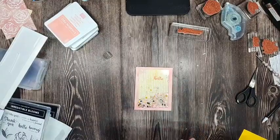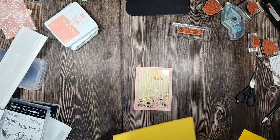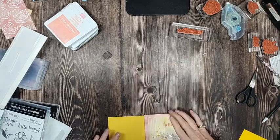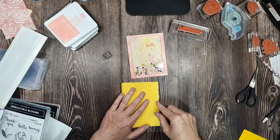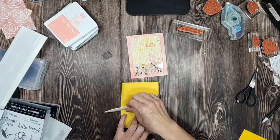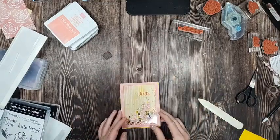Okay. So here's our card. I think I'm going to put it on Daffodil Delight. That will make it bright and cheery. Daffodil Delight is one of the colors, it says. Oh yeah, that'll be bright and cheery. So we just have a standard card base that's 8.5 by 5.5, and I'm folding it in half. And then we're going to add this on top of there.